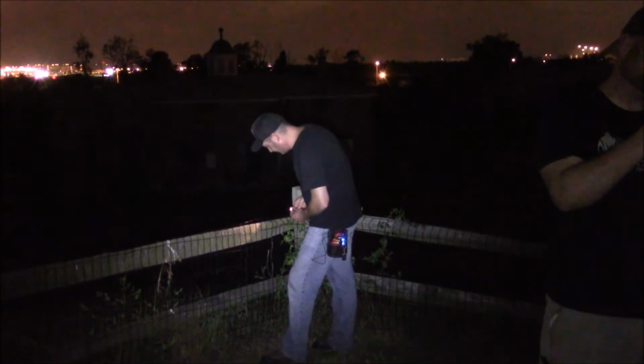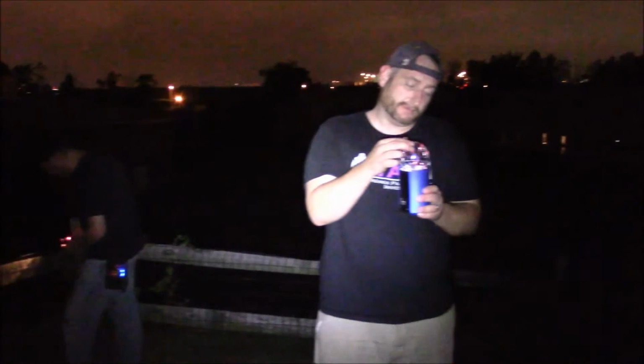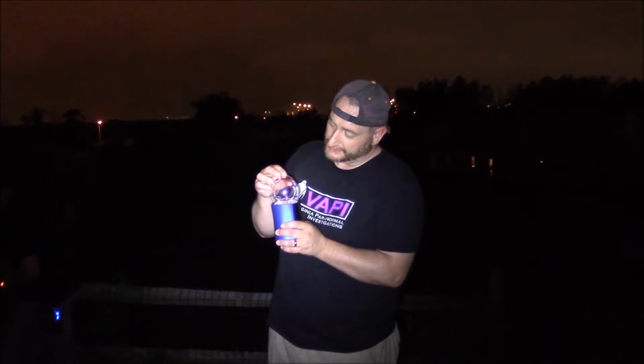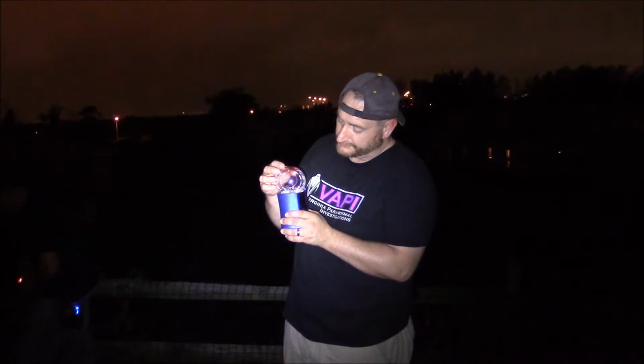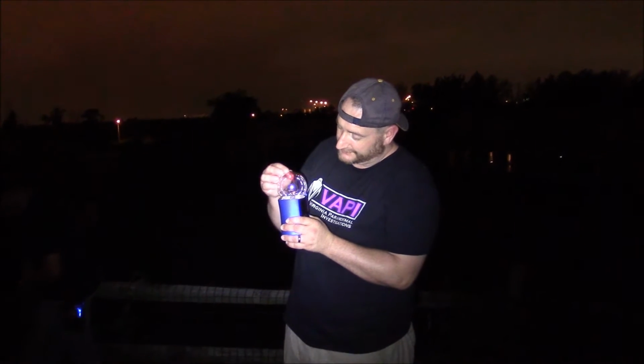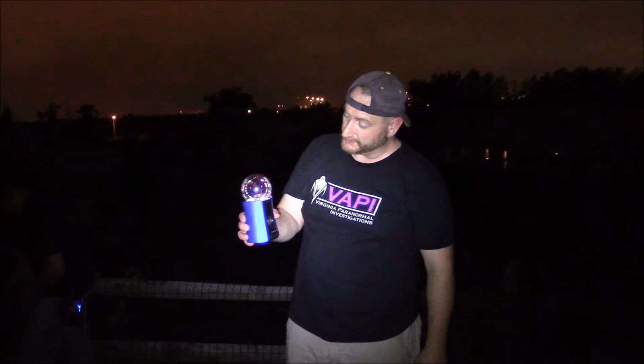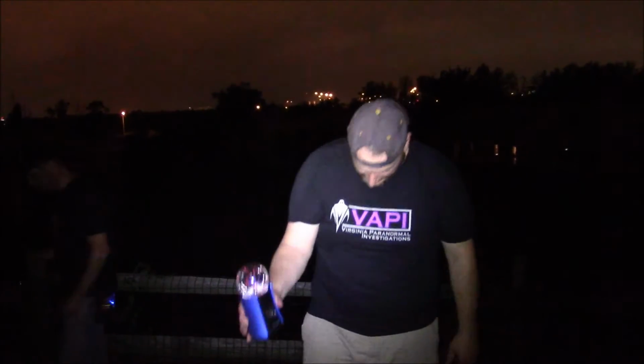And also what we have here is a cool little electrical globe. If you touch it, it captures your electrical pulse. And we might be able to see if you want to do that. You can touch this. I'll just leave it here.